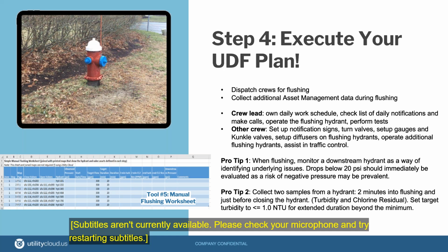We want to measure the downstream pressure. We also want to put comments in. You want to be able to say, what was the nature of the color of the water? Was it brown? Was it rust? Just some additional metadata there. But basically, you just fill out this sheet and you'll follow the sequence. The sequence should walk you through, like, open these valves, close these valves, open these valves, close these valves, for that sequence area.